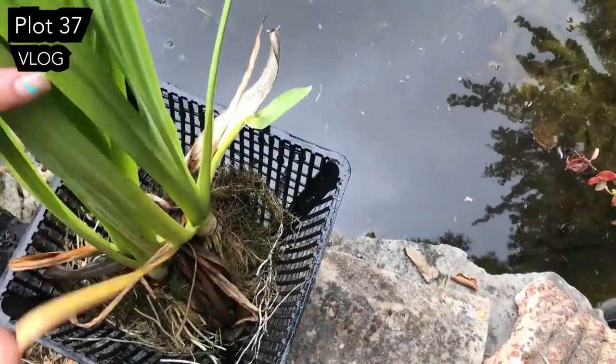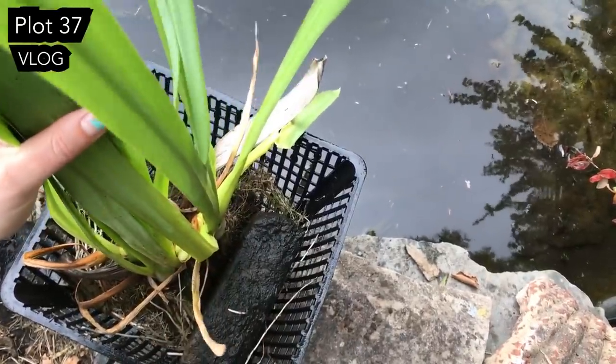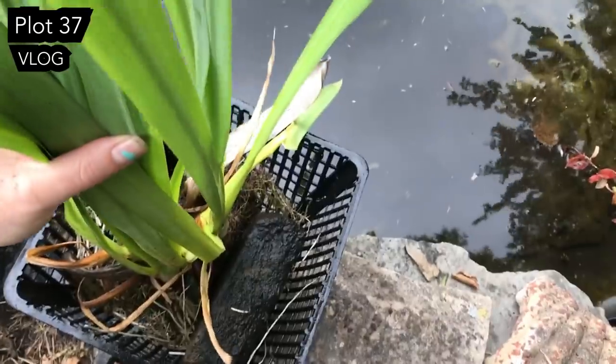Okay, so we've divided the flag irises into three, and this is the first one I'm putting in. I'm just going to weigh it down with rocks, otherwise it'll just float away.